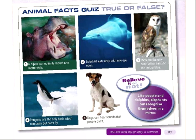Now, this next one's a funny one. Owls are the only birds which can see the color blue. Is it true or false? Lots of falses, but my friends, it's true again. Number four, penguins are the only birds which can swim but not fly. Is that an easier one? Yeah, we're getting true all the way through there. Number five, dogs can hear sounds that people can't. Again, true.